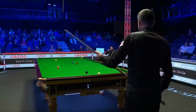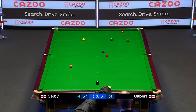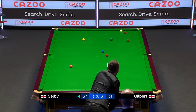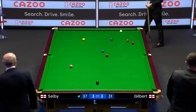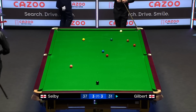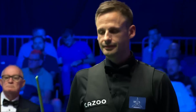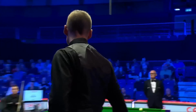Here we are again, 3 minutes to midnight, another thriller. 2 reds left, just 6 points in it. And it's got to be said, there's plenty of people still here who are going to see this through to the end. A lot of them I'm sure supporting Jack, but just enjoying snooker being back in Cheltenham. Going nowhere until this is done.